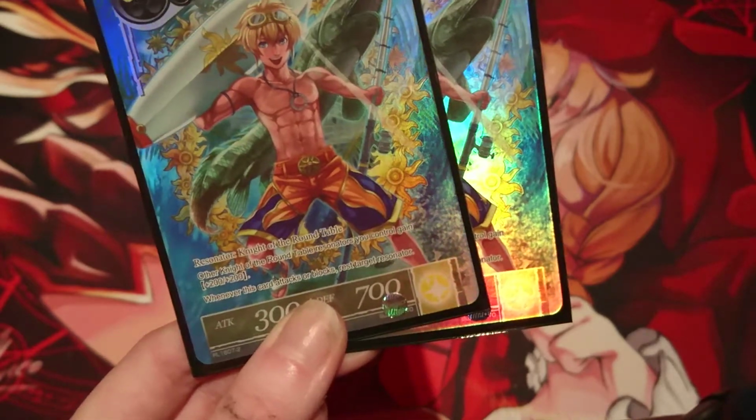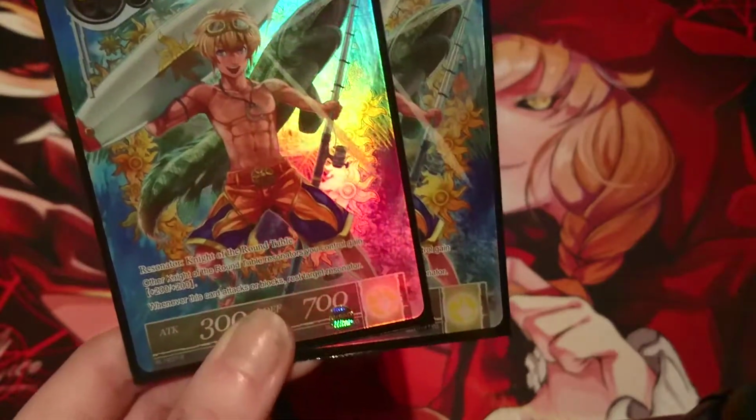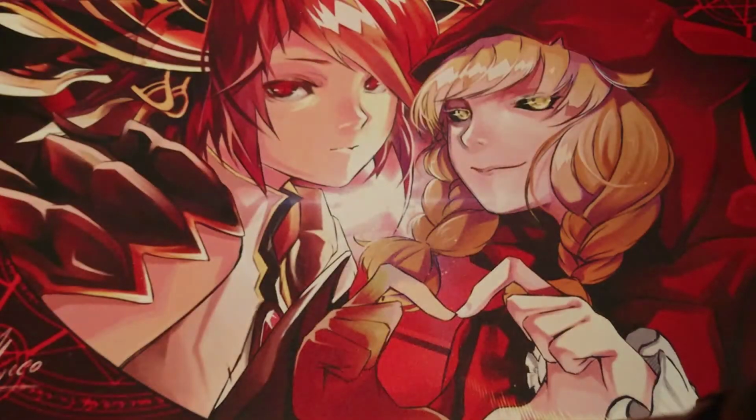And whenever this card attacks or blocks, we rest a target resonator. So we're mainly using him for the buff he's giving to the rest of our knights, and obviously because he's a good blocker, because he's got that chunky 700 defense for just his 2-cost, which is very nice indeed.